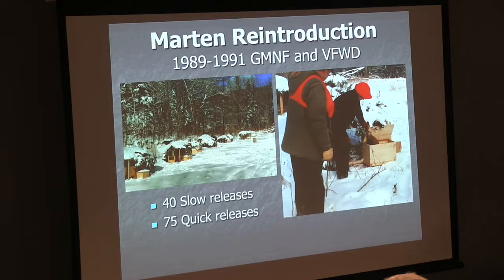And then 75 of them were quick releases, like the one in the Springfield airport. That was a fairly quick release. This here, I think, is a quick release too. This is my predecessor, Kim Royer, who did the reintroduction effort, and now she's the fur bearer biologist, or the chair of the fur bearer team. We're both fur bearer biologists, but she chairs the fur bearer team.